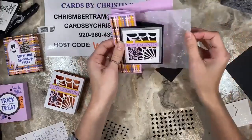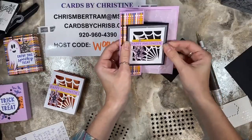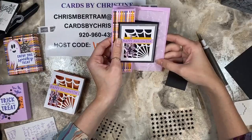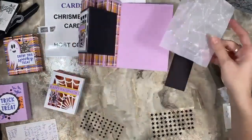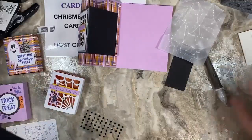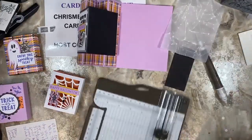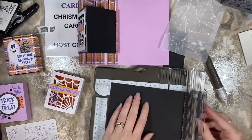Now I need to determine whether that is enough back there or if I need to mat it on a piece of black. And I'm inclined to want to mat it on a piece of black. I don't know if that's the right answer, but I think that's what I'm going to work towards. And I can always change my mind. So I need a mat piece, which is 4 by 5 1/4. And then I'll have to cut that down if that is truly what I want. So 5 1/4.